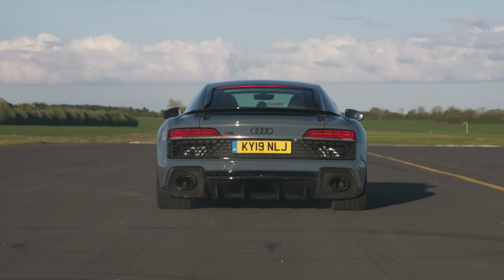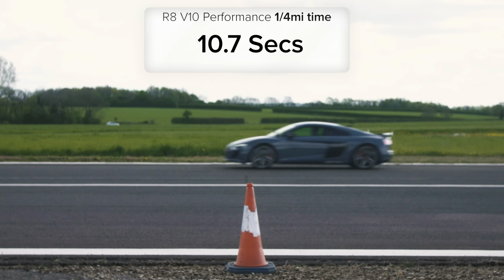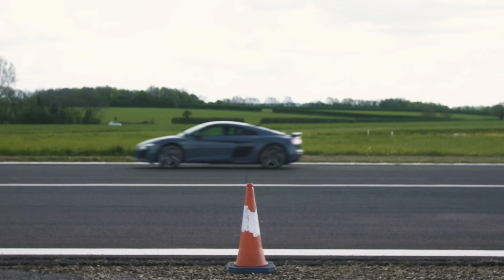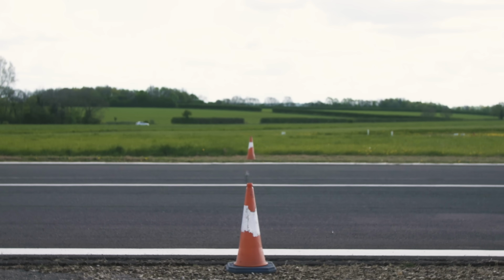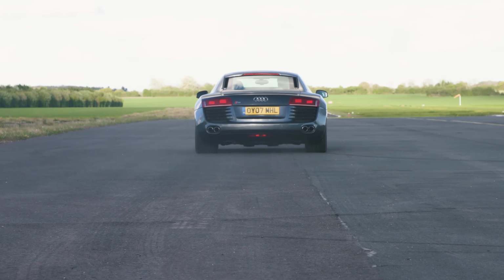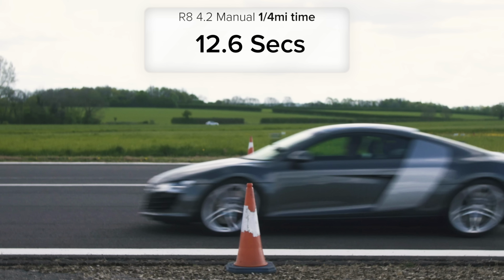Well, the brand new Mark II R8 V10 Performance did the quarter mile in 10.7 seconds. The Mark I V10 LMX took 10.9 seconds. The Mark I V10 GT Spider took 11.5 seconds. And the original Mark I V8 took 12.6 seconds.